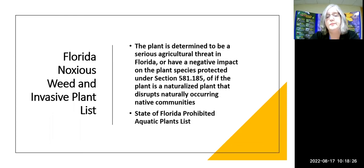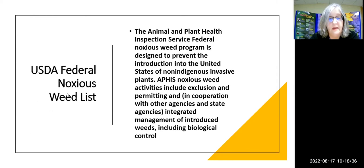There's also another list. The state of Florida has a prohibited aquatic plants list. And as I said, that's a whole other talk. And the USDA has its federal noxious weed list for the Animal and Plant Health Inspection Service. The noxious weed program is designed to prevent the introduction into the United States of non-indigenous invasive plants. So if you've ever been out of the country and there's certain plants or even fruit they won't let you bring over, the little beagles in the airport may find them in your suitcase.